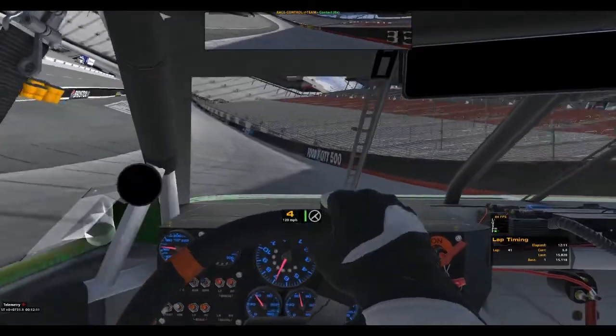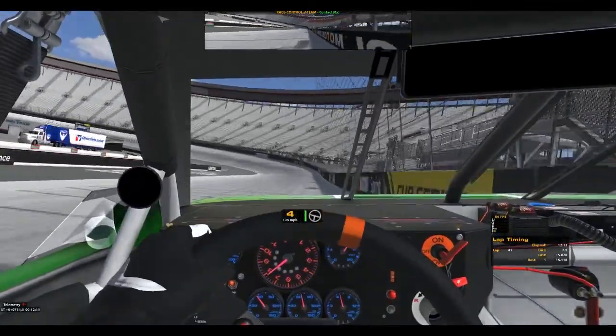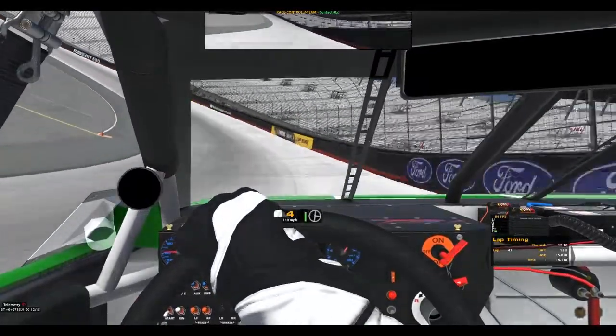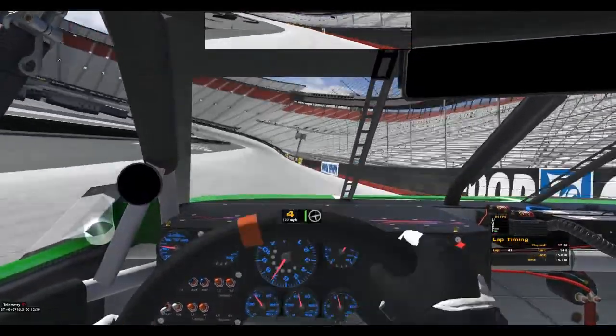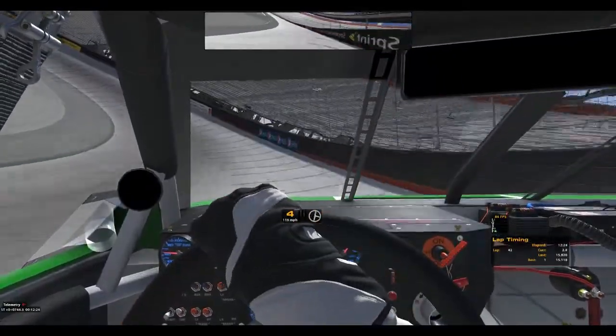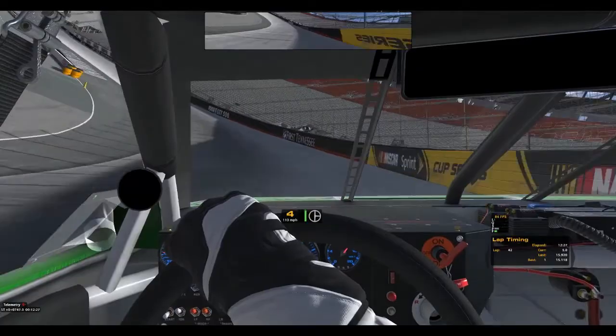There's going to be a lot of cars on the outside line. That's the preferred line, obviously. And it's really hard to bump somebody out of the top lane because really they're just going to hit the wall in front of you and possibly take you out.